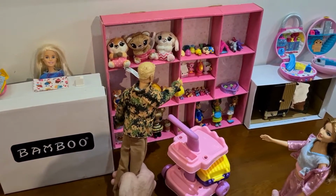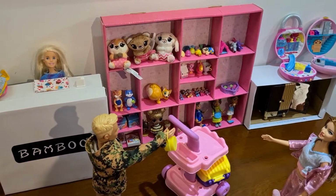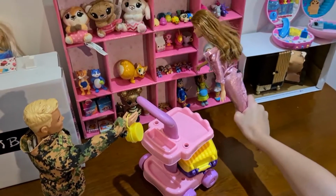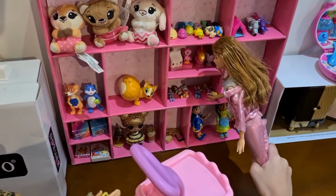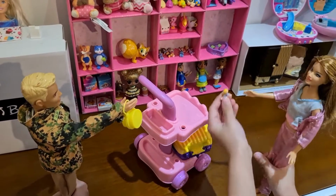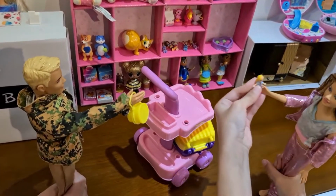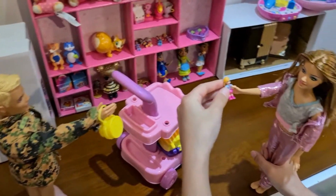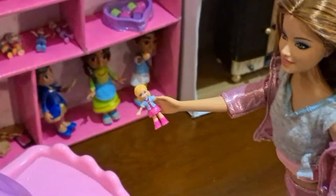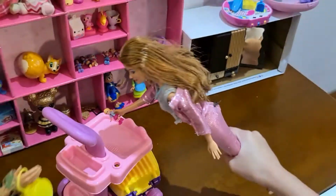Maybe one of these little dolls to go inside of her dollhouse? She already has a lot, but let's just give her one more. Oh, great idea. She'll be excited. Which one do you think she would like? Should you like this one? I think she would. It's a birthday girl, so that's perfect. Oh, that is perfect? The best choice. Absolutely perfect.